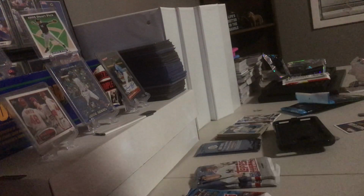If you see anything that I might have missed, and if there are any short prints or anything, without looking, it's still something that's really new to me.